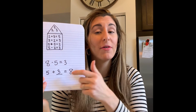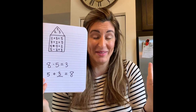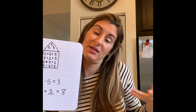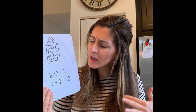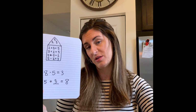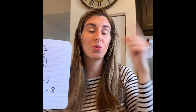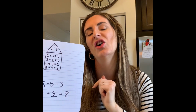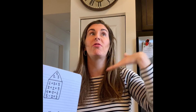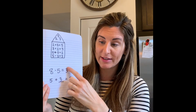That is part of why we have fact families, is so that they can help us solve other number sentences that we're not sure about. The way we just did this, we solved this problem, was that we used addition to help us solve subtraction. So we're going to call that the think addition strategy. Think addition, because we were thinking about adding to help us solve subtracting.